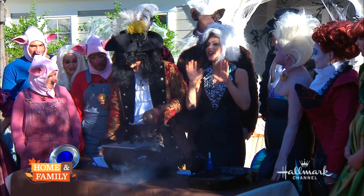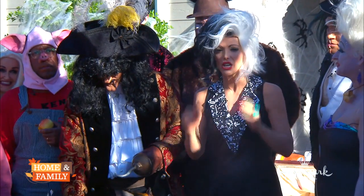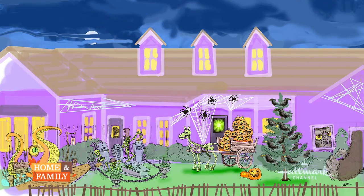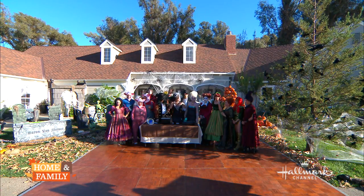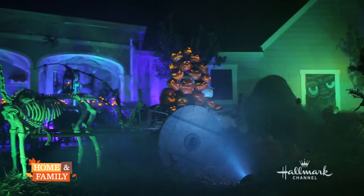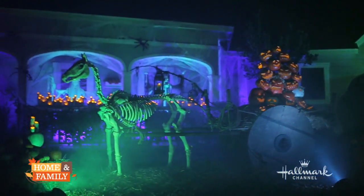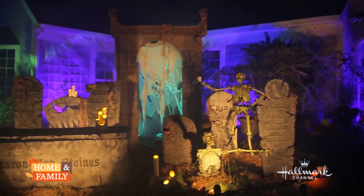Okay, so one last time before we show you what our house looks like now, let's take a look at our prop master Dave's sketches one more time. Look at this. This was his creation, his dream in his head, and I have to tell you, he made it come to life. All that and then some. It's better than his sketch. Isn't this beautiful, you guys? Wow. See the movement? See the smoke that's there? Genius.